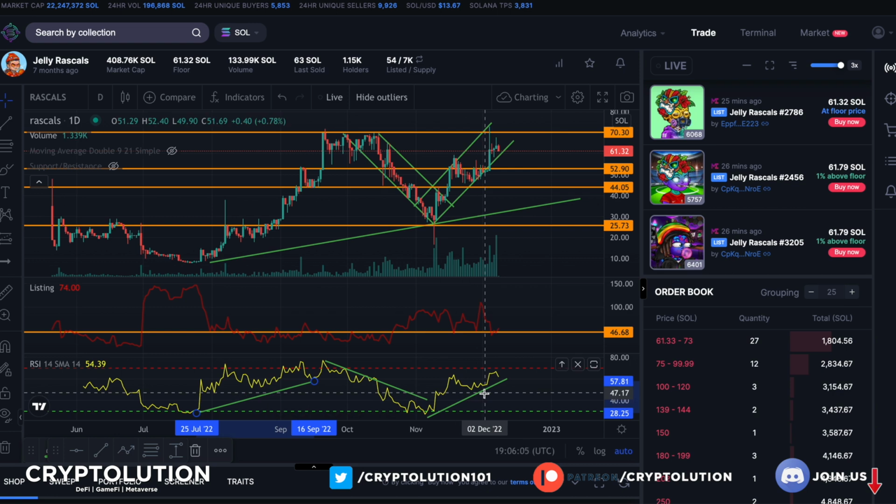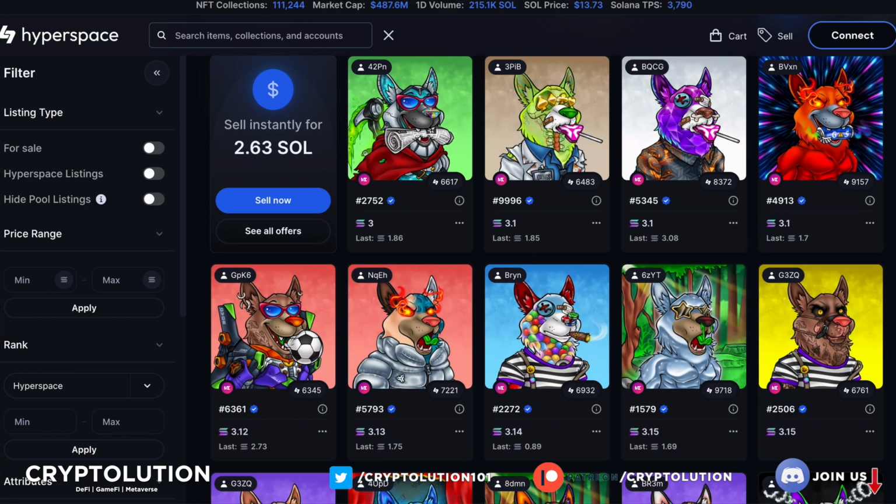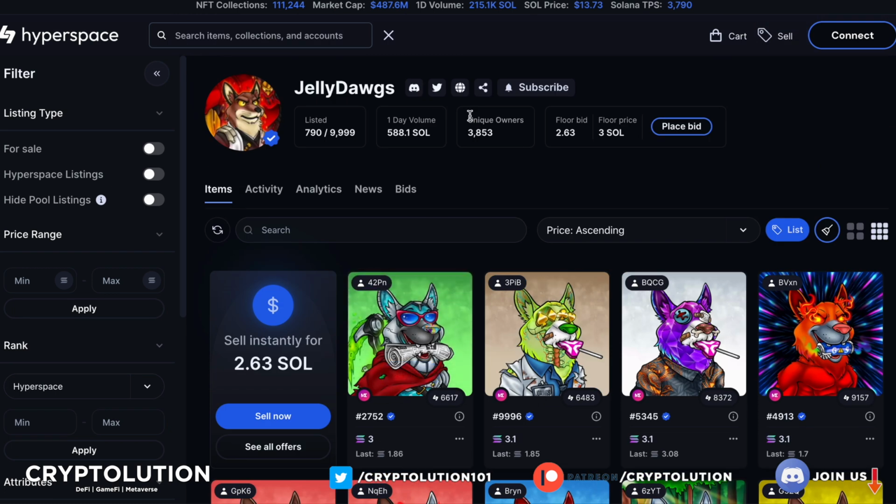But let's not just talk about Jelly Rascals. Maybe you don't have that much money or you don't have that much Solana to buy one of these NFTs. Well, there's also Jelly Dogs. And I already brought up Jelly Dogs. It has the same benefits, very similar to Jelly Rascals, but you cannot stake these NFTs to earn yourself Jelly tokens. And the floor price right now for this collection, believe it or not, is around 3 Solana.